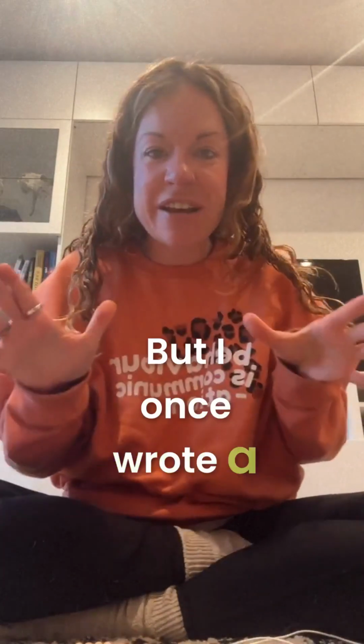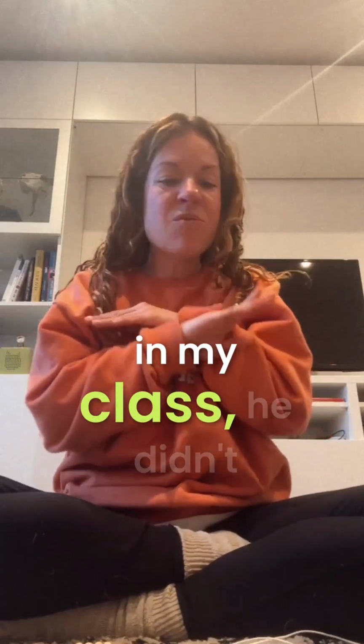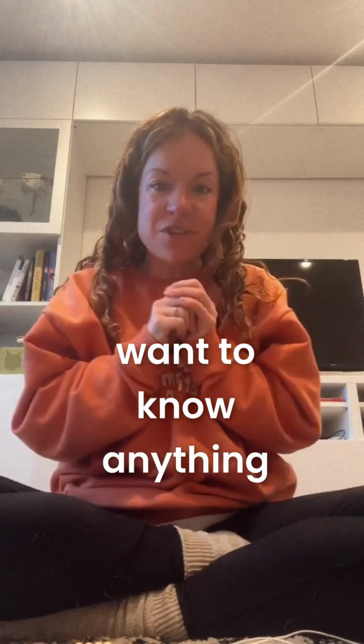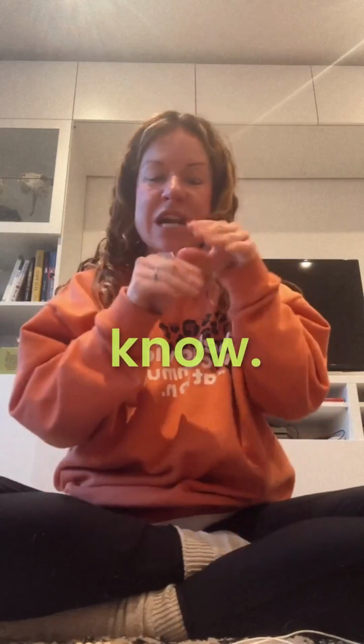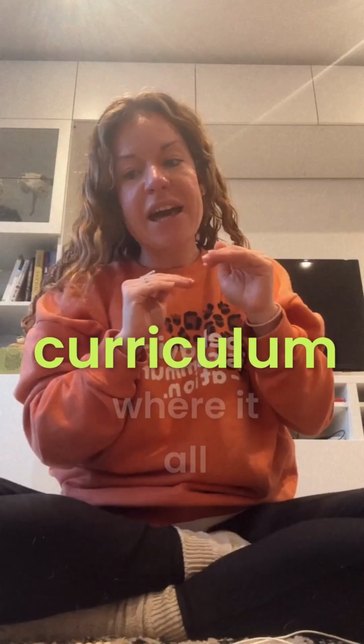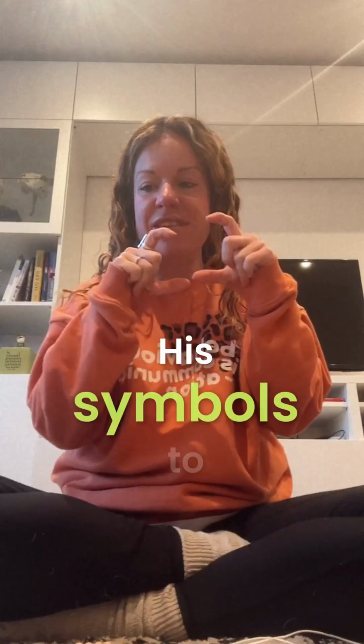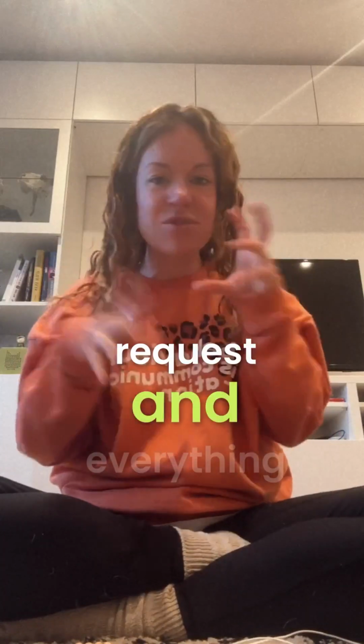But I once wrote a full curriculum all about Duplo, because this boy in my class, he didn't want to know anything apart from Duplo. That's all he wanted to know. He wanted to build towers with Duplo. So I developed a full curriculum where it all involved Duplo. His transition object was Duplo, maths was Duplo, English was Duplo, everything was Duplo. His symbols to request and everything was on Duplo.